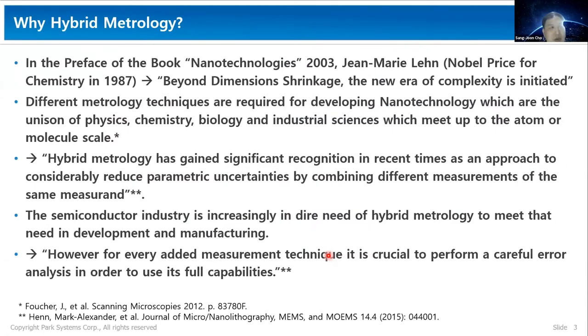So why is hybrid metrology so important? In the preface of the book Nanotechnologies, Jean-Marie Lehn, who received the Nobel Prize for Chemistry in 1987, told: beyond dimensions shrinkage, the new era of complexity is initiated. And it becomes true in every aspect of science and engineering. Therefore, different metrology techniques are required for developing nanotechnology, which are a unison of physics, chemistry, biology, and industrial sciences, which meet up to the atom or molecular scale.